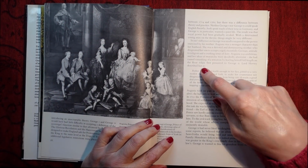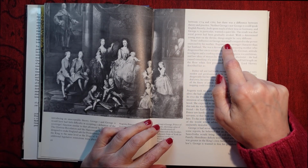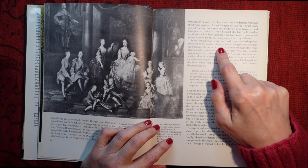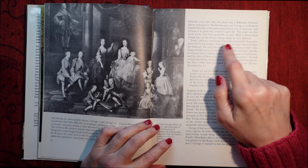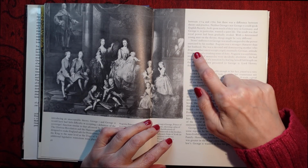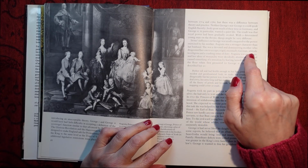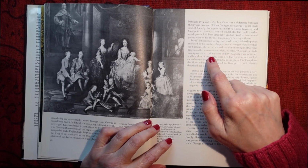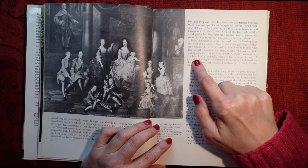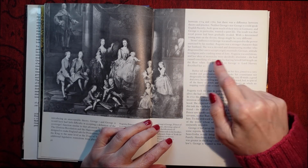Okay, let's carry on. Stone's influence on George was small compared to the power exercised by his mother. Augusta was a stronger character than her husband. She was a devoted and domineering mother who dragooned her son to accept a rigid, essentially German attitude to religion and a crushing sense of duty. Augusta was ambitious, and her ideas of monarchy were decidedly absolutist.